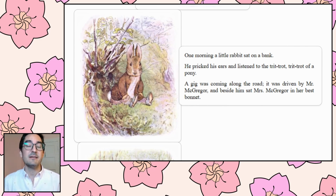Now, like I said, this is easier, but it's still a little bit tricky because the story uses some old-fashioned words. But don't worry, I'll help you through it, and for some words we can just Google it if we get a little bit stuck. So let's start at the beginning.